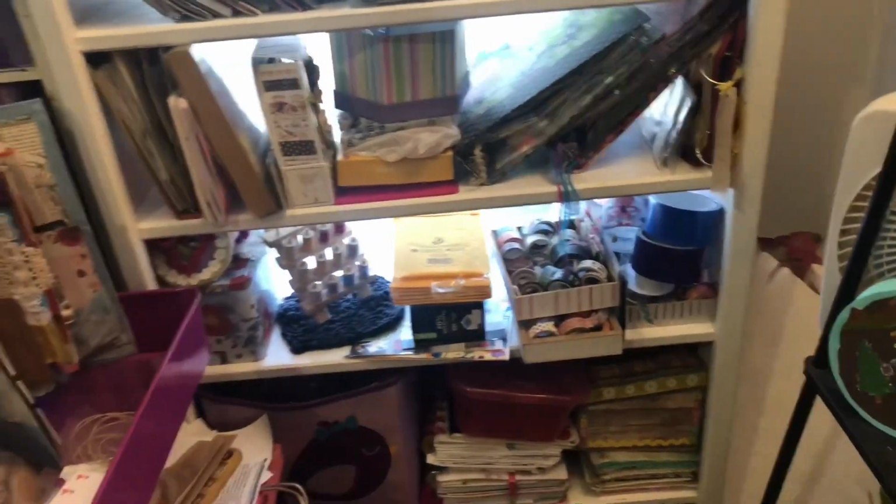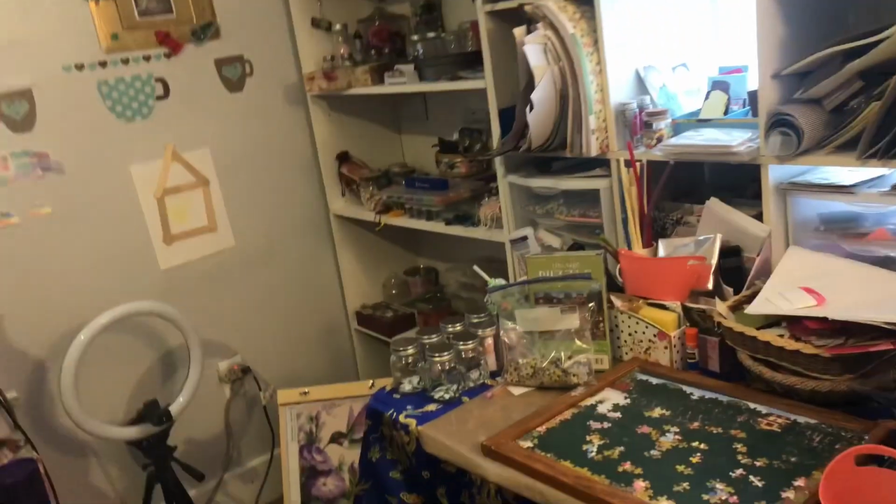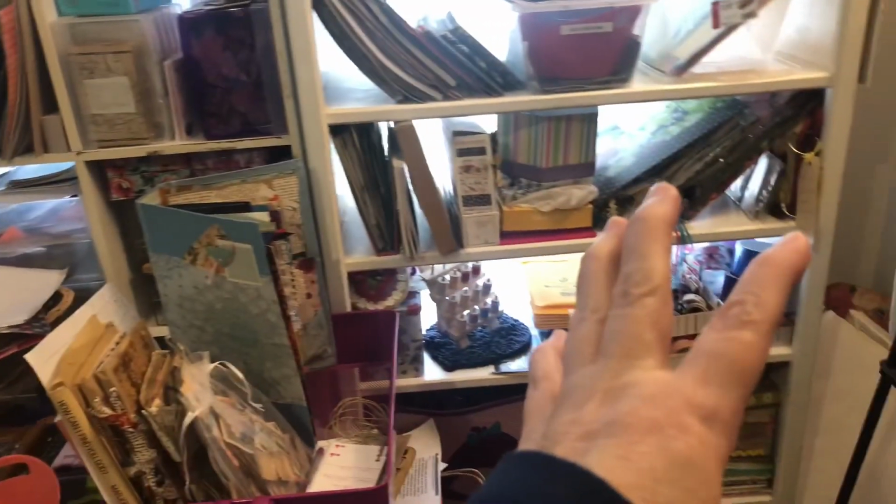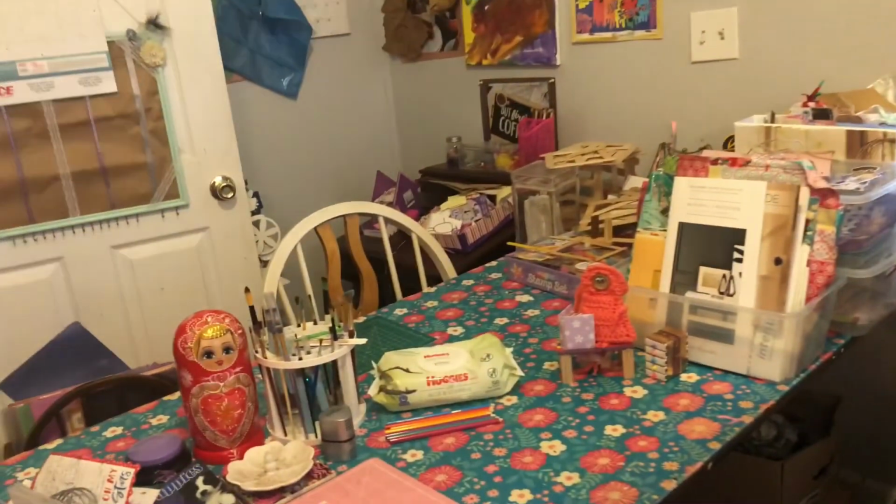But I'm not through. I'm going to take these two shelves and transfer those things to over here and bring these things over there and hopefully be able to add more of those things that I'm working on there now.